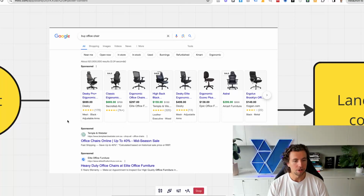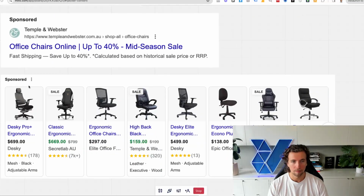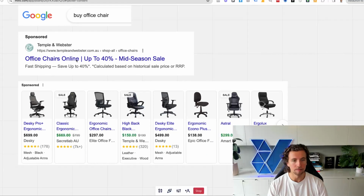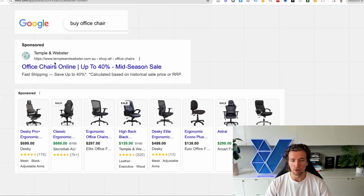If we take a look at the shopping ads up here, and in fact, let's zoom in to a search ad versus shopping ad comparison. With search ads, all you really get is a headline and the brand. No one really ever reads the description of a search ad, and the headline is typically just dynamically generated based on the keyword that's searched. So if I search for office chair, it's just going to automatically dynamically put that into the front of the headline. So there really is no novel information here. We can see that they have a sale up to 40%, so that would be helping them with click-through rates, absolutely.